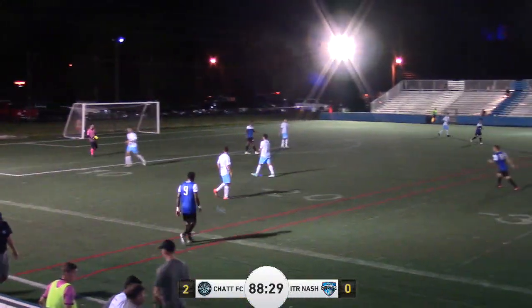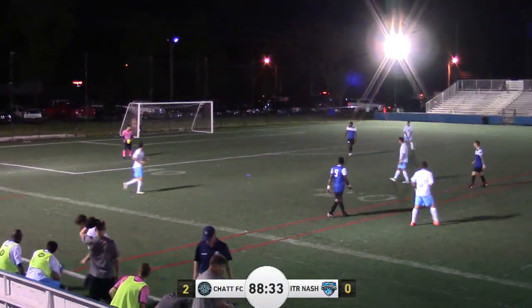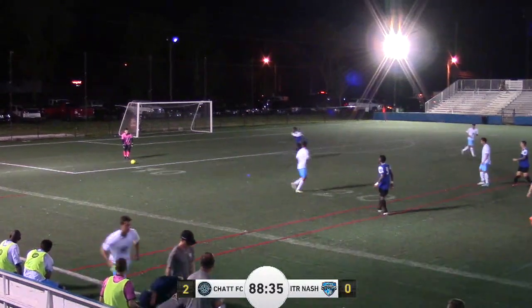So Chattanooga in the 89th minute up 2-0. And International down to 10 men, going to try to see this one out. A good performance from CFC today. They played their game.